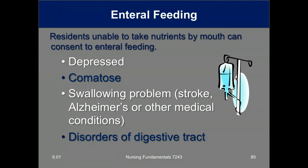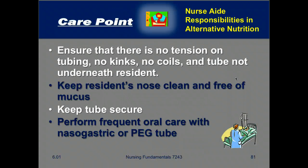Residents who are unable to take nutrients by mouth can consent to enteral feedings. Those include residents who are depressed or comatose, have swallowing problems from strokes or Alzheimer's or other medical conditions, or even those who have had disorders of their digestive tract.